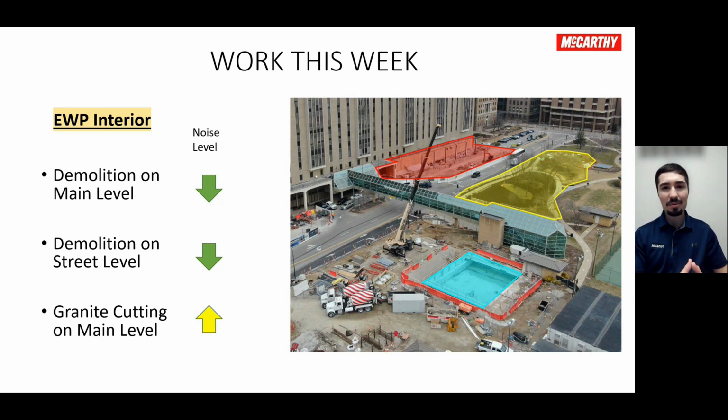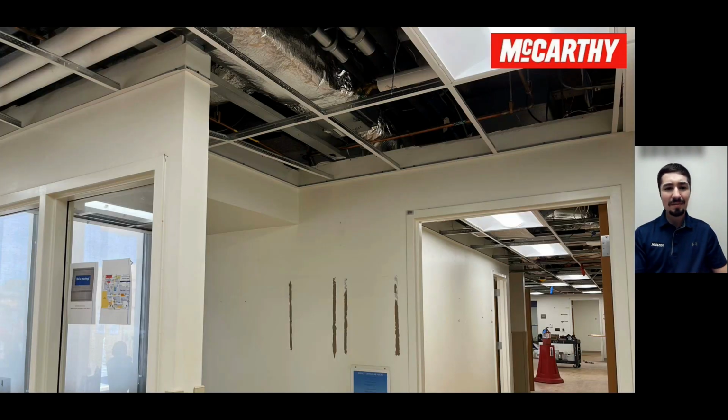And on the main level, they've made some great progress up there, taking out walls. They started taking up the existing granite. We will have some Saturday work out there, just cutting granite, just because it's a little bit noisy in that area. We'll be doing that on the main level over the weekend and continuing on that demo work into the next week.